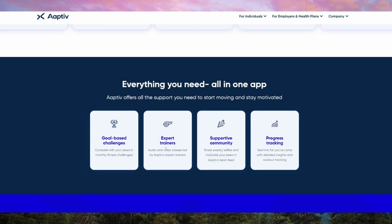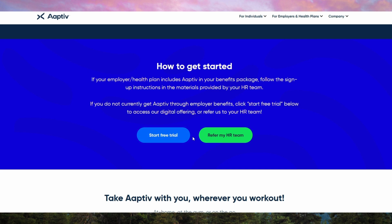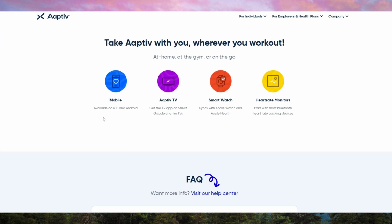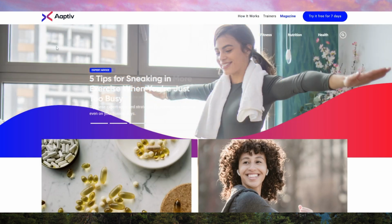Aaptiv also offers personalized plans, which adapt as you progress. Whether you're training for a race or just trying to stay active, the app can adjust to your needs. Additionally, Aaptiv tracks your progress and provides a detailed overview of your workouts, which helps you stay accountable.